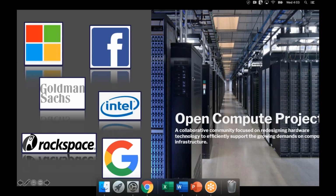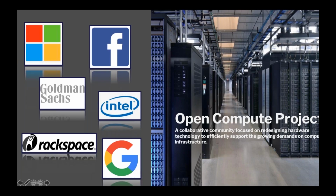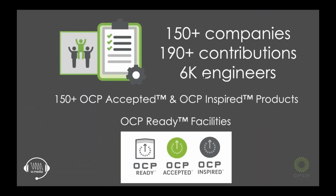As Stuart mentioned, this is our third webinar with W Media covering different topics of open compute. And for those of you who may not have attended the first two sessions, OCP is an open source hardware organization founded by Facebook in 2011, with the help of Microsoft, Goldman Sachs, Intel, and Rackspace. And just last month, we announced that Google is now a board member of the Open Compute Project. It's a project that's made up of over 150 companies.